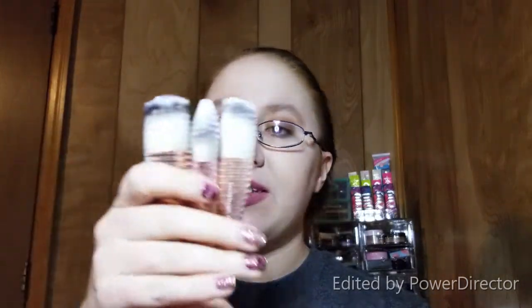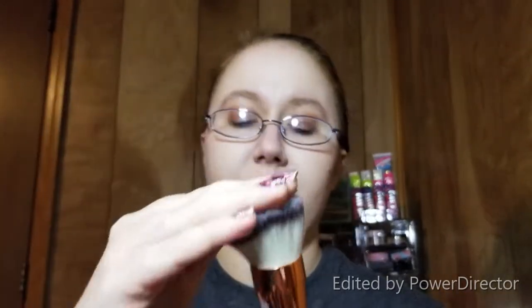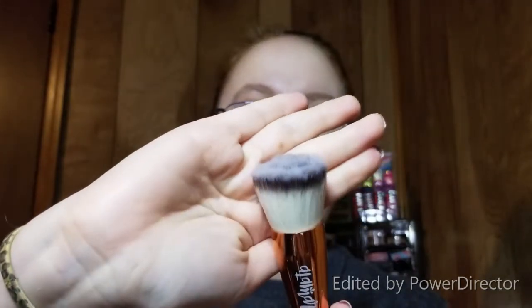And they came... Ooh, these are Alamar. Okay. So I have received some items from Alamar Cosmetics in previous boxes. Ooh, I like that. I don't know if this is going to show up, but it's got like a rippled top. There are a few stray hairs. That one doesn't want to come out. But it's got like a textured top. This is a bronzer brush.